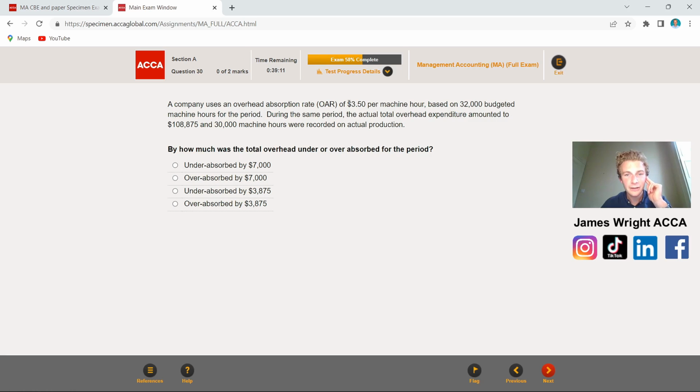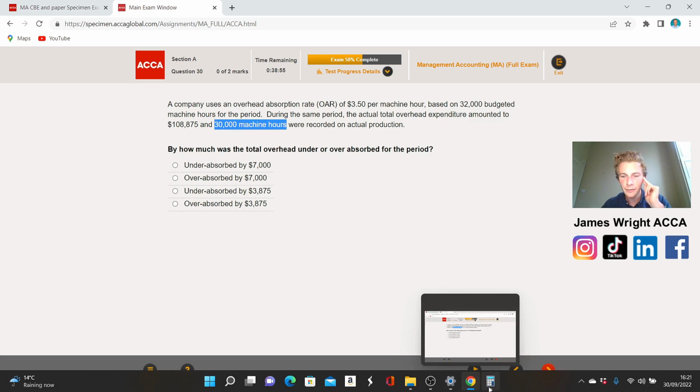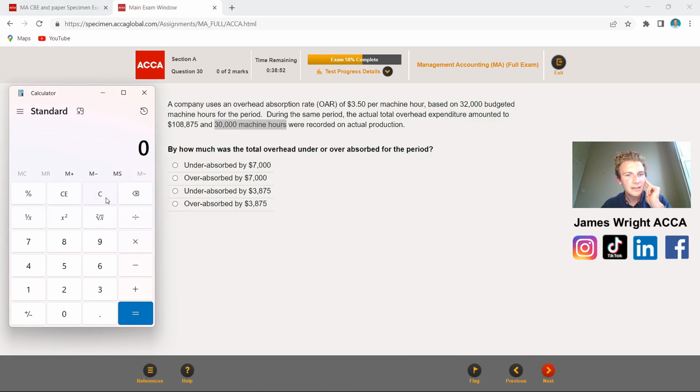Right, so the first clue here is the $3.50 per machine hour. That's the key thing on there. So we've got to be taking the 30,000 on what actually happened, because then that's where we're going to work out if we over or under absorbed. So the 30,000 multiplied by $3.50 equals 105,000. That's what we have down based on the machine rate hour for the overhead absorption rate.